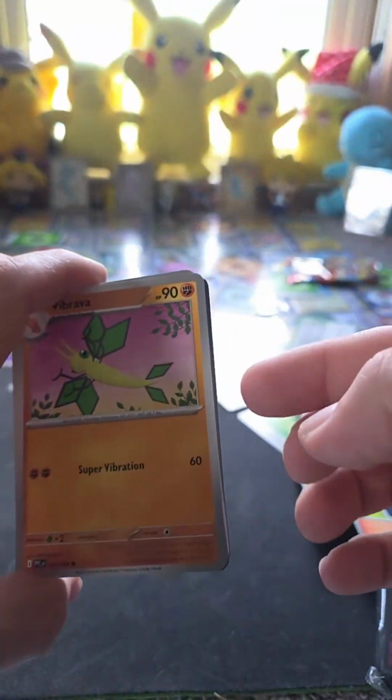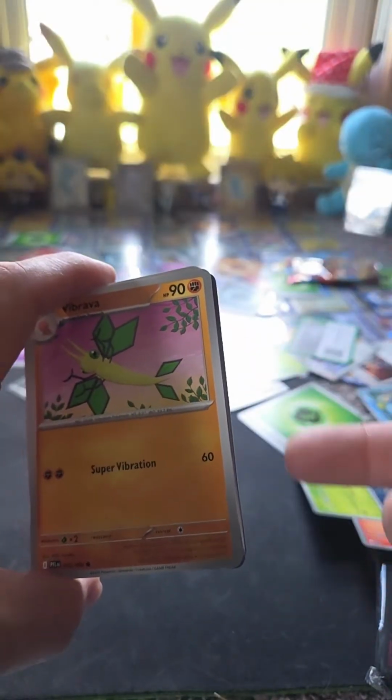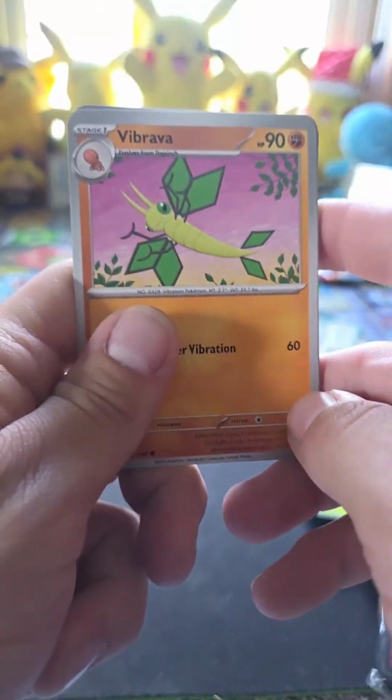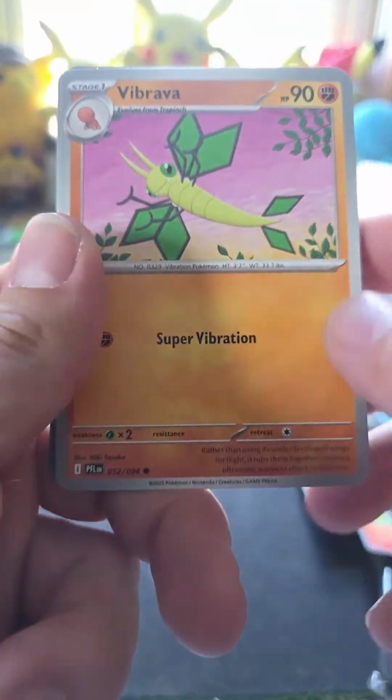Ooh, maybe some texture there. Kind of dark, right? Repacked. All right.